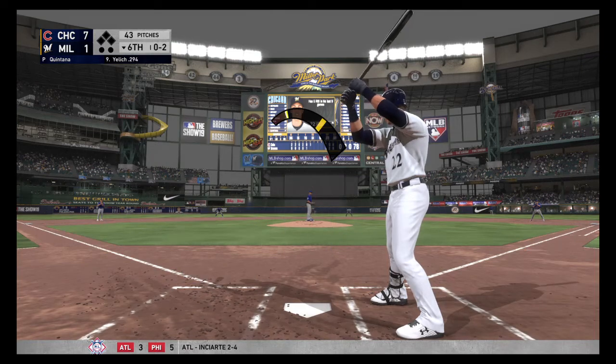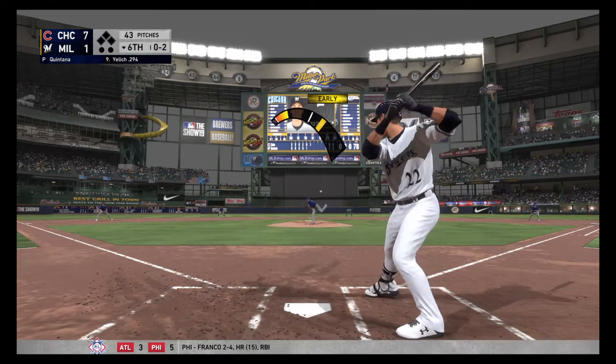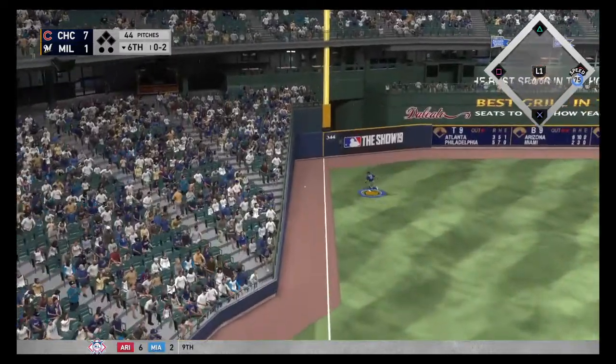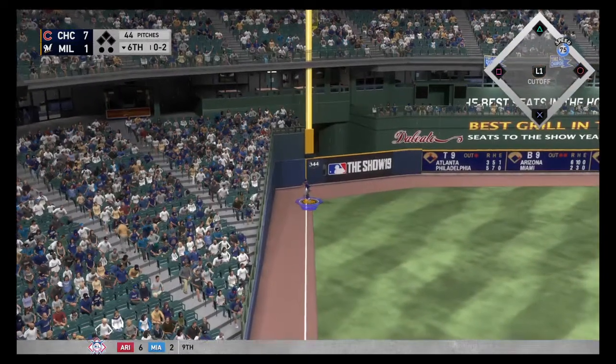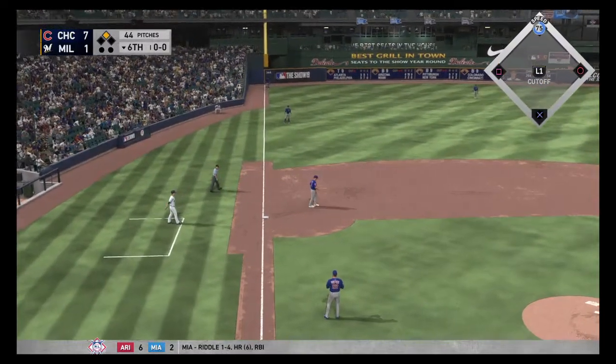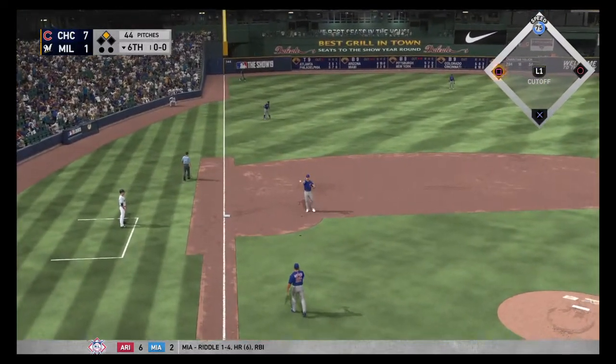I guess he's really trying to measure that fastball in his first at-bat, but you really never want to put yourself in an 0-2 count if you could do anything about it. And now it'll kick around in the corner. And the Brewers get a man into scoring position on the leadoff double.